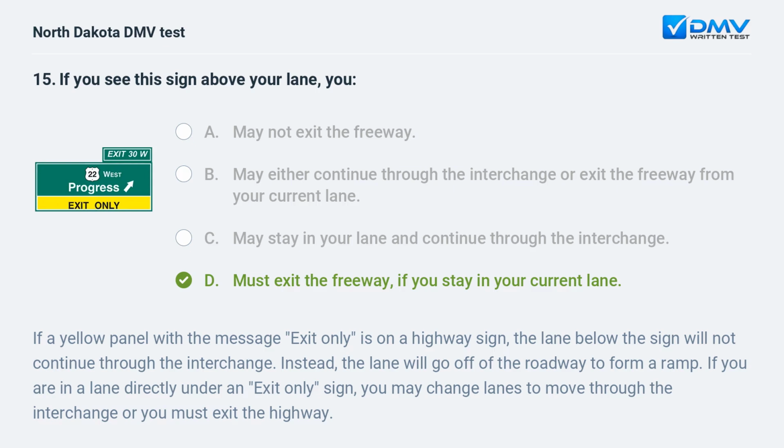If a yellow panel with the message "Exit Only" is on a highway sign, the lane below the sign will not continue through the interchange. Instead, the lane will go off of the roadway to form a ramp. If you are in a lane directly under an "Exit Only" sign, you may change lanes to move through the interchange, or you must exit the highway.